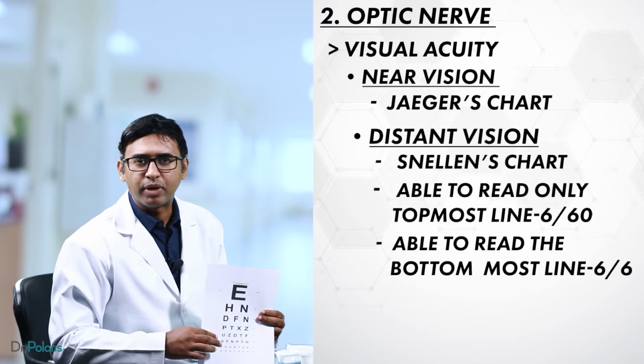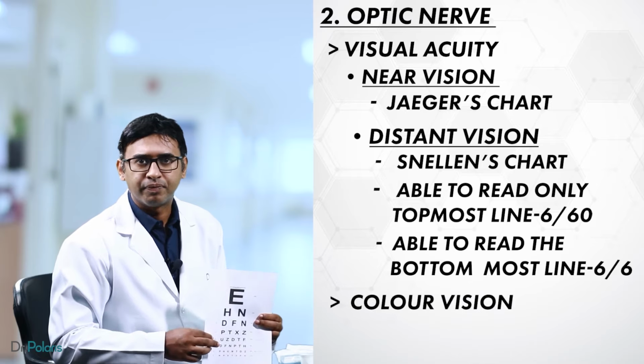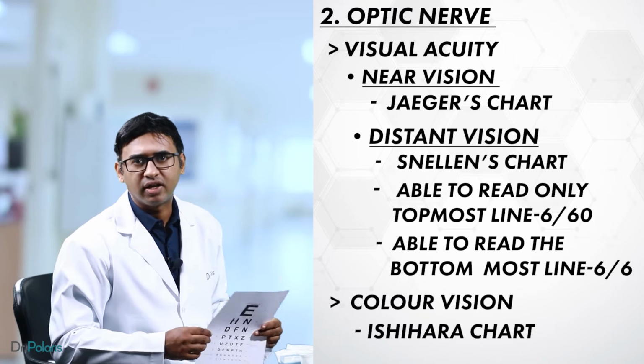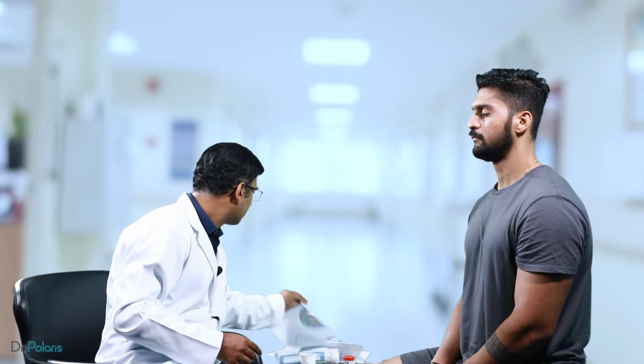Now coming to the third aspect of examination of the optic nerve, we look at the color vision. Color vision is tested by using what is known as the Ishihara's chart. I'm going to show you a set of colored pictures which have numbers in them. Tell me what those numbers are. All right?